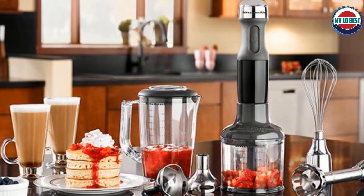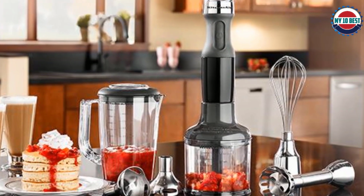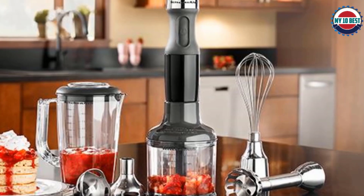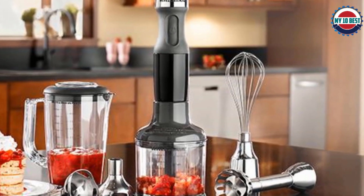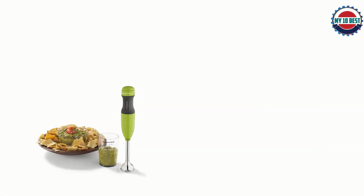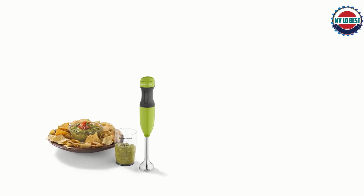It features 2 blending speeds controlled by 2 large buttons that are easy to press down. Of all the immersion blenders we tested, this one has the shortest shaft, which is great for small batch blending, but would be difficult to use in a deep container like a tall pot of soup. It comes with whisk and food processor attachments that are top rack dishwasher safe.